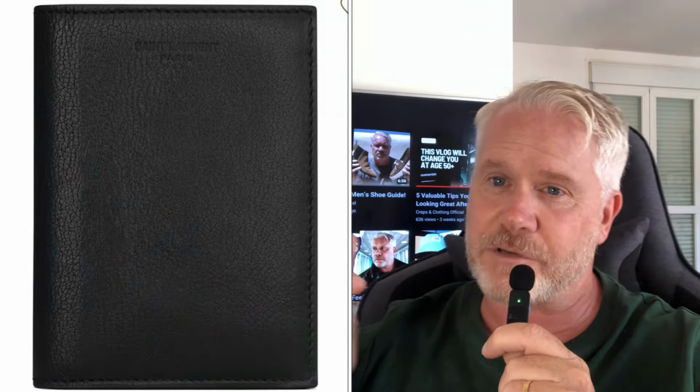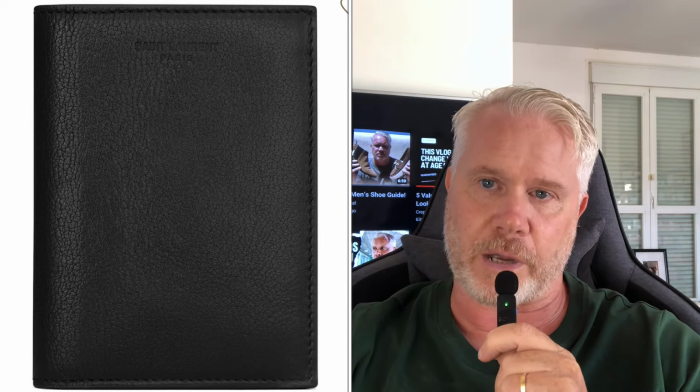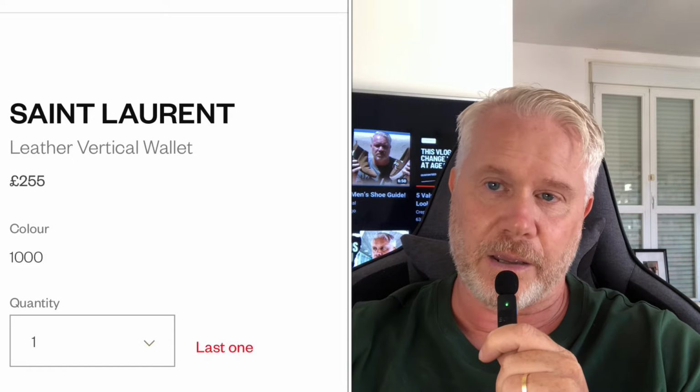If you want something maybe a little bit more expensive, this one here is a vertical wallet from Saint Laurent. Again, it's never ever going to go out of fashion. It's a quality item. It's not going to break the bank. It's going to look good. It's got the right brand on it, and the craftsmanship and construction of it is going to be first class.